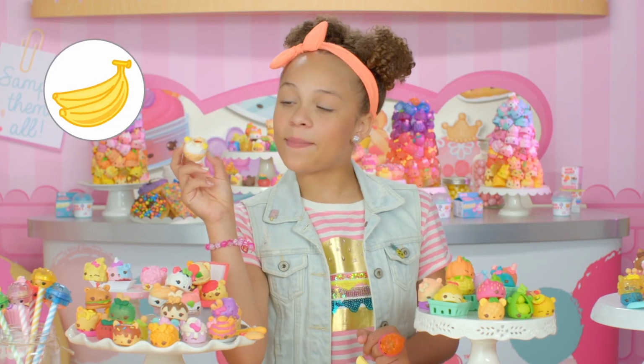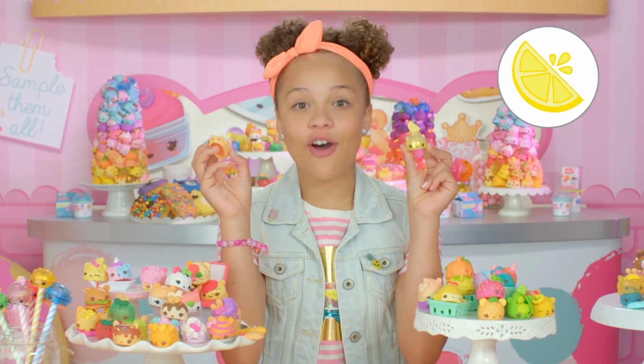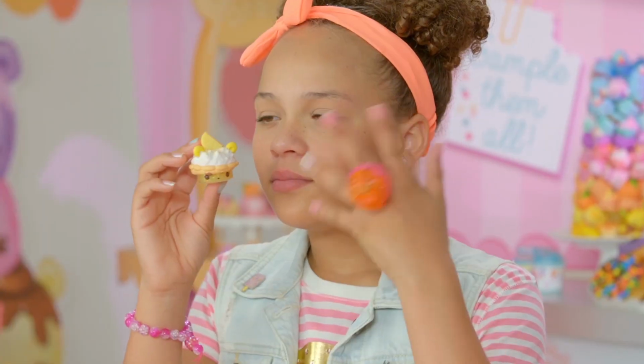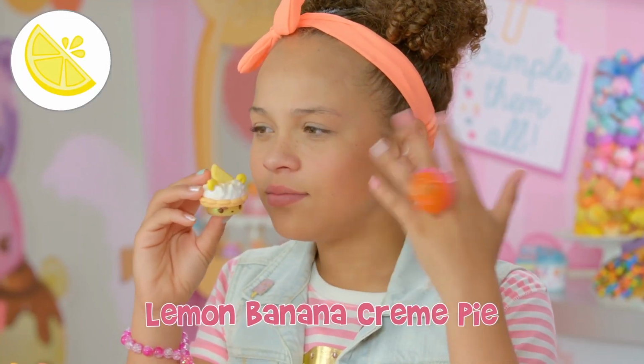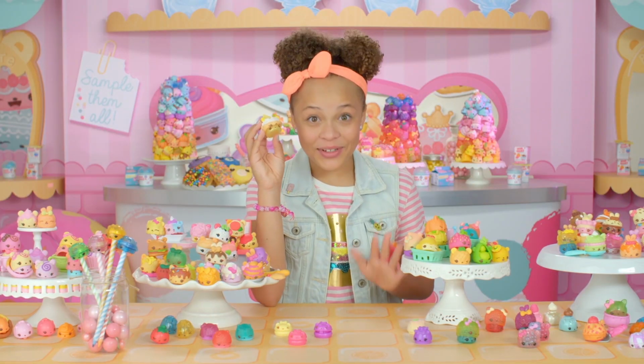You could make thousands of scent combinations. Nana Cream Pie is a banana scented Num. Lemony Polish It is a lemon scented Nom. And together, it makes a lemon banana cream pie. Wow, that smells so delicious.